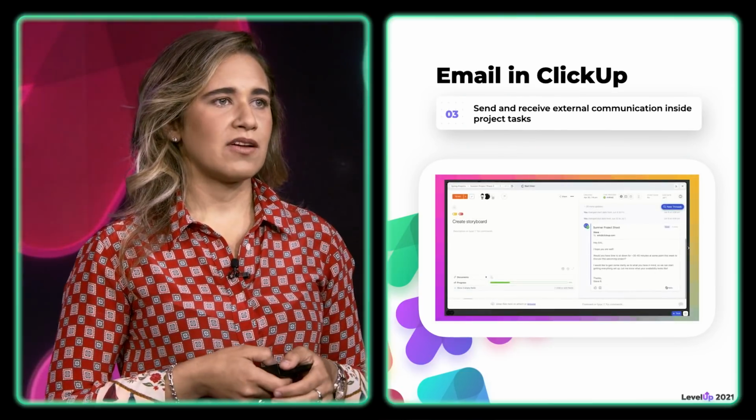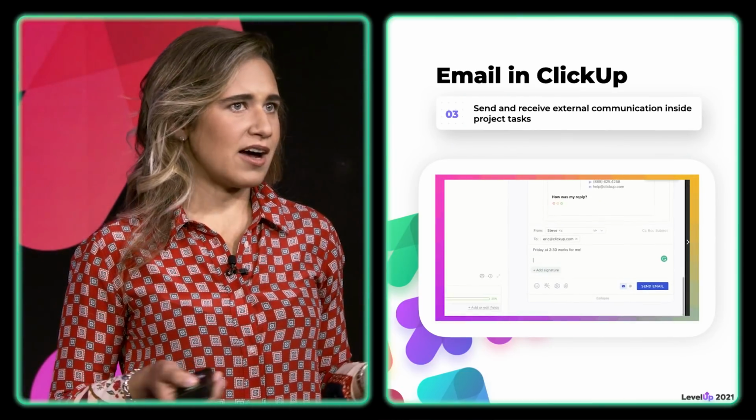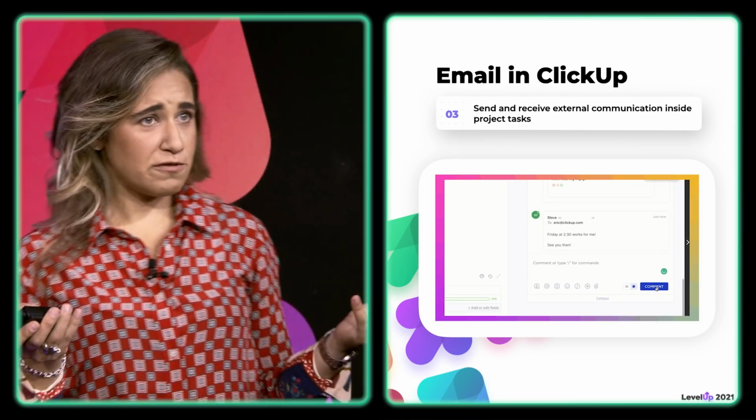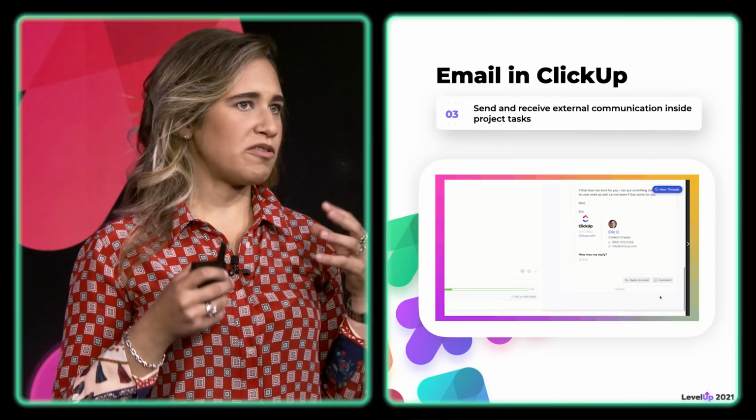Email and ClickUp. So when we did have to use email, the best part is we could use email in ClickUp. We partnered with external parties that made us use email, which is fine. But what we were able to do is we had email in the app to make sure our communication was documented.